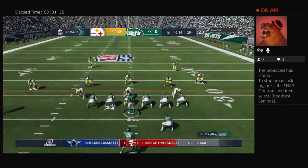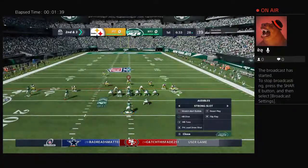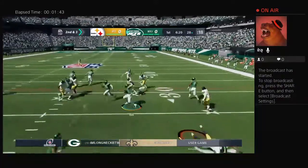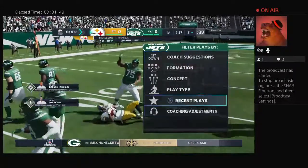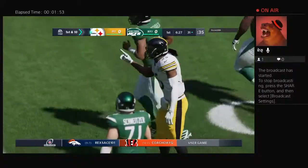A good run, got 7 on first. Here's 2nd and 3. Here's the first carry for Le'Veon Bell. And right away, he lost the football. And it's picked up by the Steelers. And his guys are going to take over at the 31-yard line.